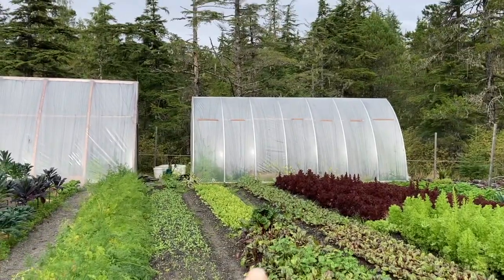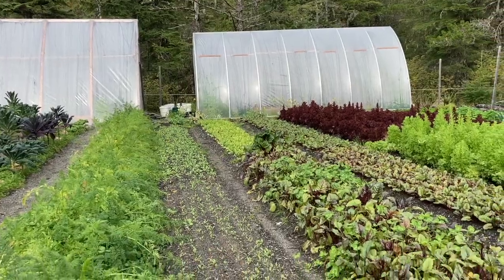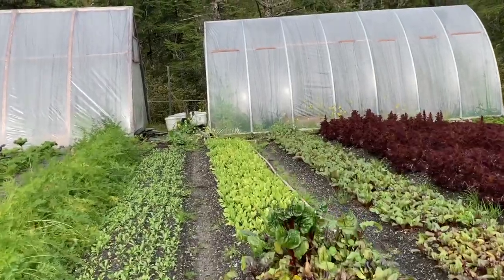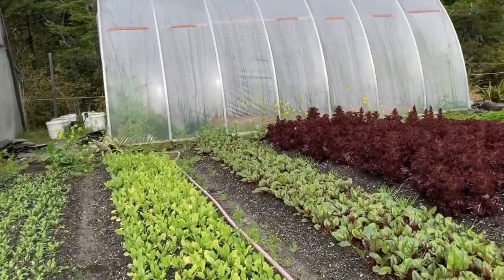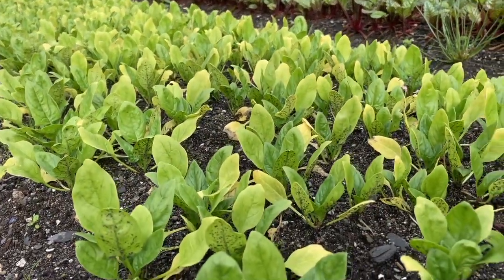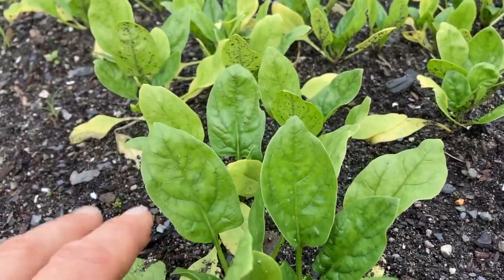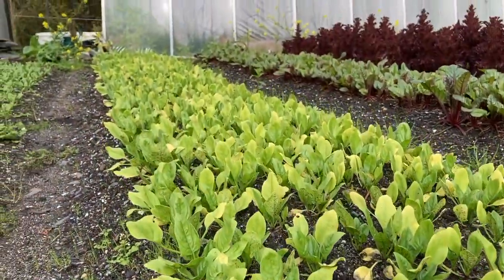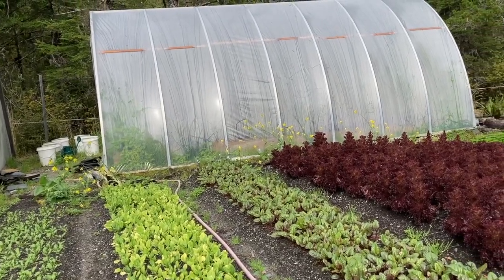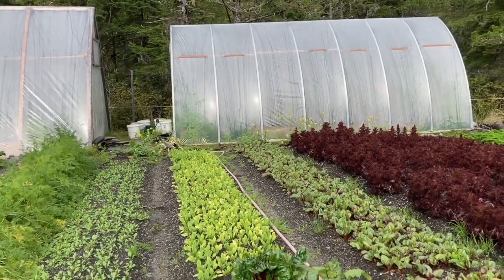I've got that bed back there, first succession, second succession, and this is the third succession. And these have hardly been growing at all. In fact, they're growing so slowly that I've just got some yellow leaves on the outside. I've got some good leaves in the centers here, but the outside leaves are just dying off. Everything, we're getting less and less light, and everybody's decided they're going to grow really slow, if at all.